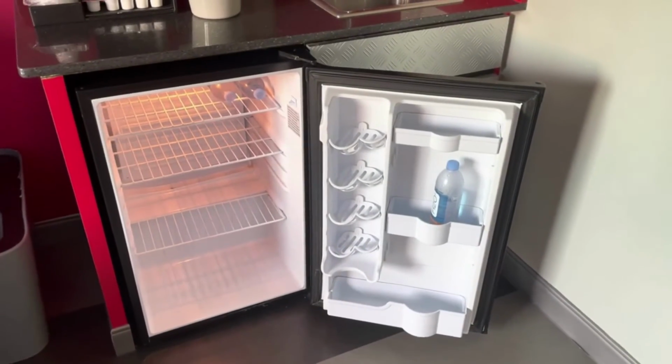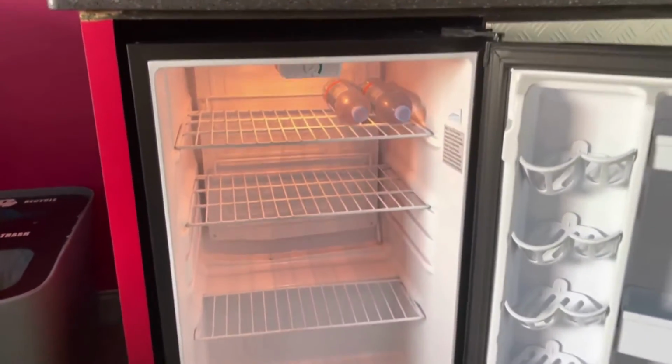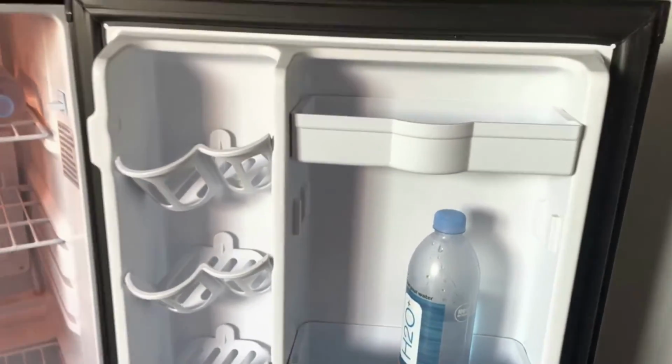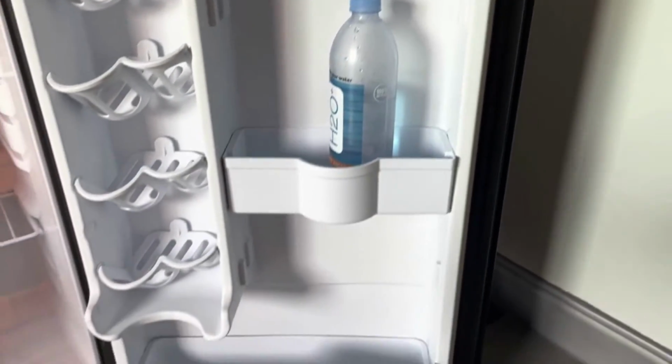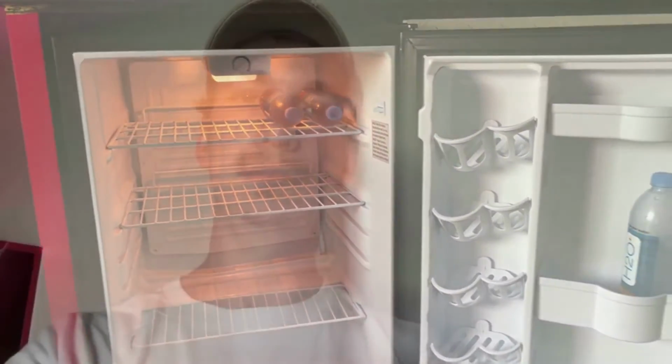And the mini fridge here actually has very ample space for being such a small fridge. It's got all that nice shelf space in there. You got all these shelvings for, I believe, soda cans possibly. And all this room for bottled waters, Powerade, or what have you, whatever you like to drink in the parks.